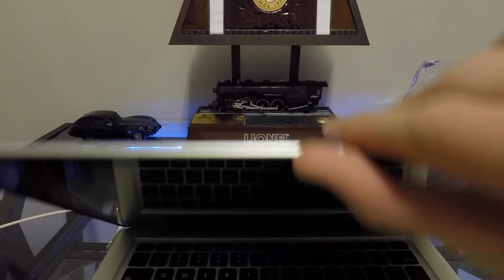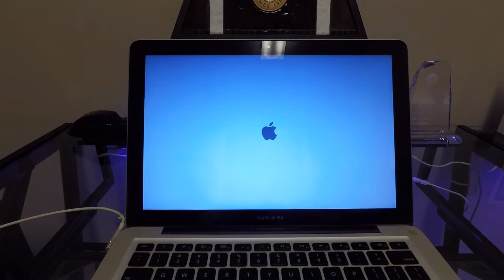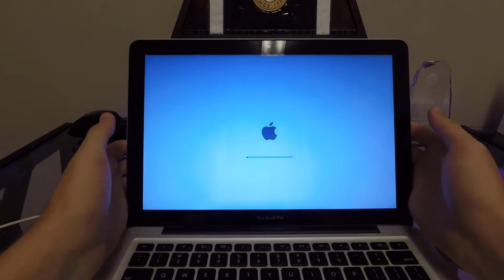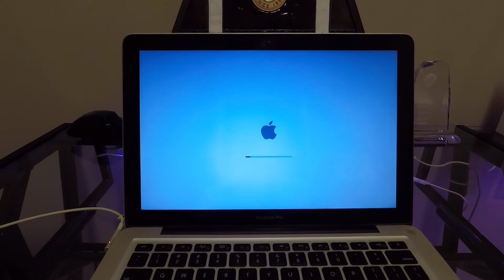My name is Benjamin, and today I want to give you a little bit of a long-term review on my 2011 MacBook Pro. So let's go ahead and talk about what it's been like to own and use this computer for 7 to 8 years, more like 7 years.